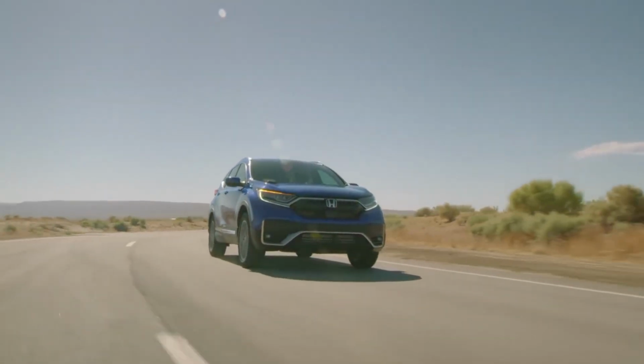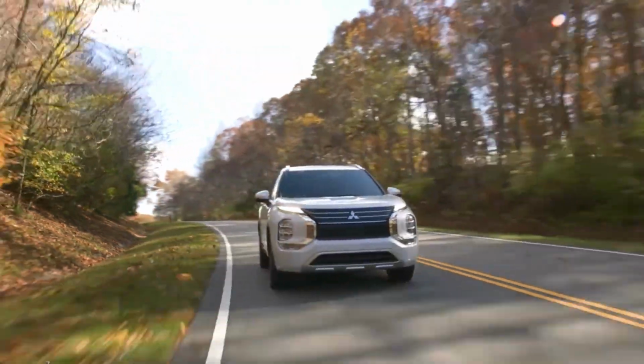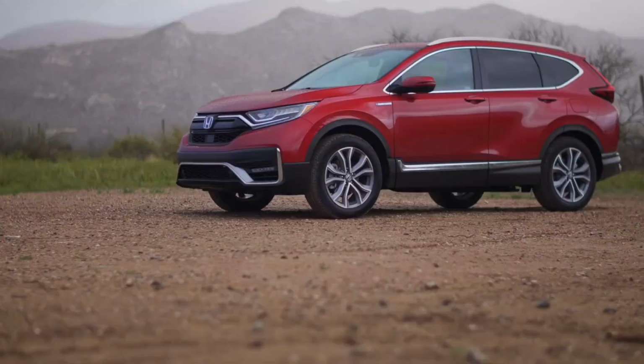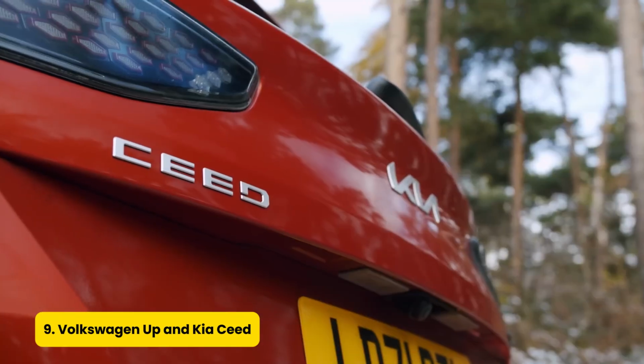The highest repair bill recorded was a gearbox issue costing $3,600. Thanks to its spacious interior and dependable performance, the CR-V remains a solid choice for families. Number 9. Volkswagen Up and Kia Ceed.